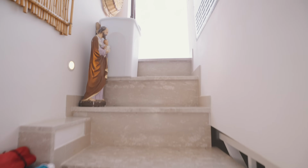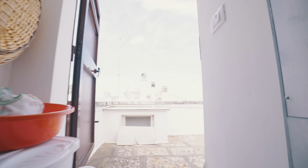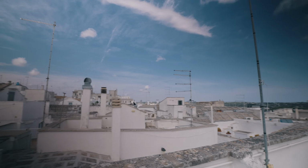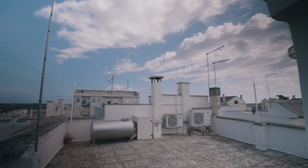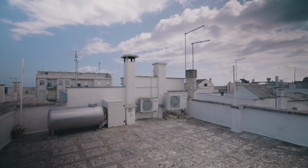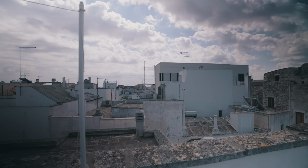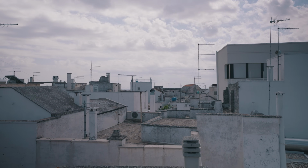And now we will go up to the rooftop terrace, which is absolutely gorgeous and which would make a great space for relaxing outside. So having your own outdoor space inside of a historic center in Italy is definitely a huge perk. It's not available to everybody, so when you do have this available, it's definitely something which is highly valued. We do have great views onto the historic center from here.